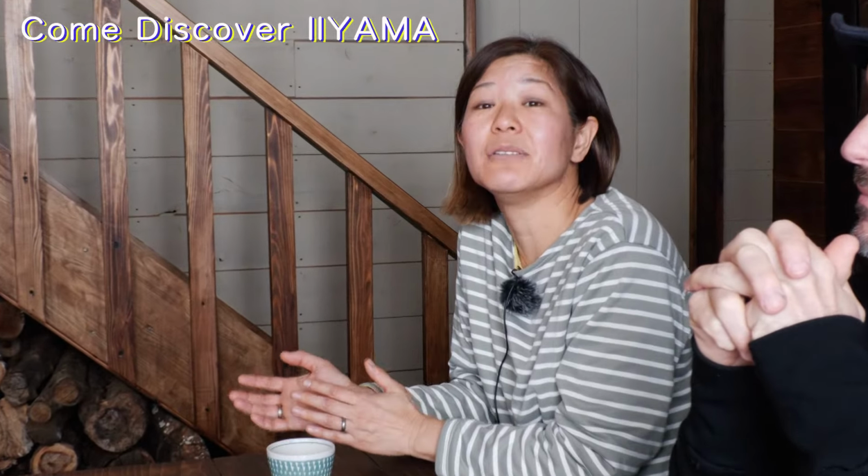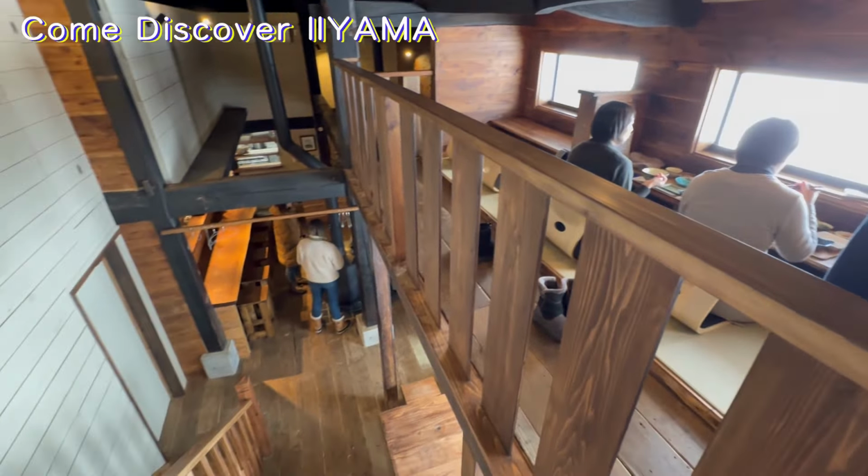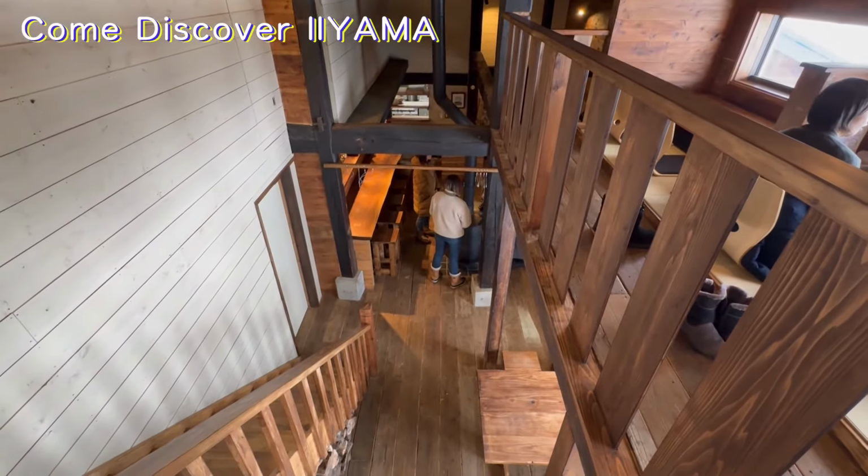So people renovate Japanese traditional old farmhouses for many reasons, like restaurants, homes, bars, and guest houses.